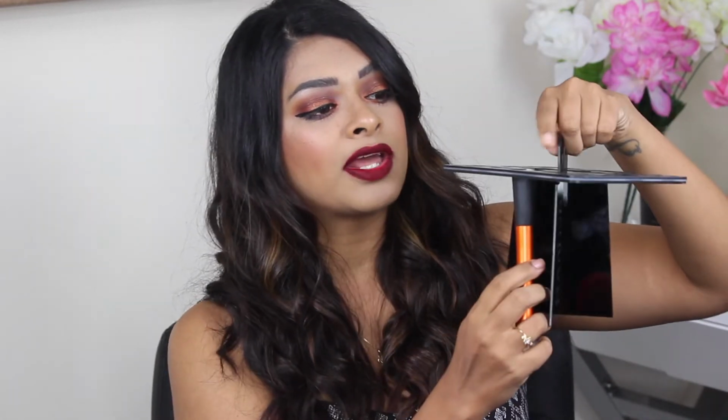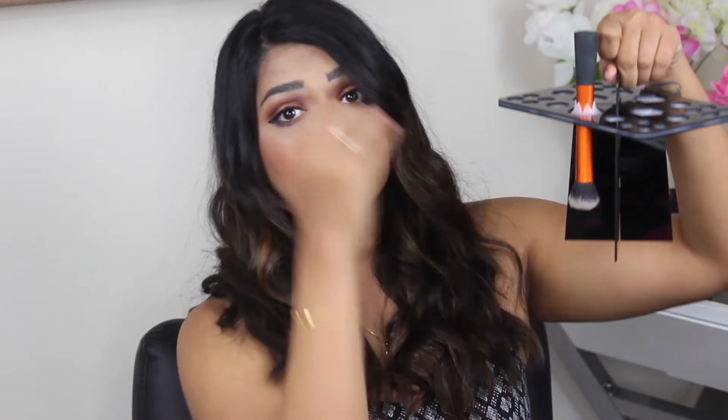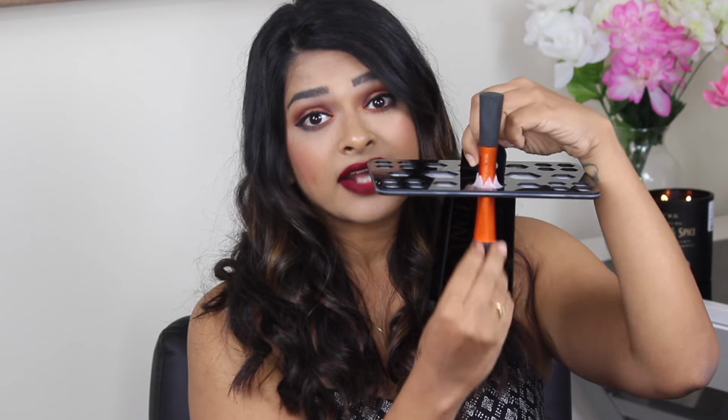So what you do is you place your brushes upright and it holds them like this. I always keep it on the window where it gets direct sunlight, in a position like this, so all the water comes down, and because it's already in the sun, it dries up really fast. Even if I wash them in the afternoon, my brushes are dry by night, and this is again one of those game-changing things for me in my life right now.